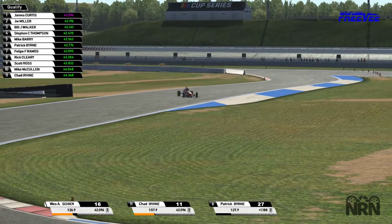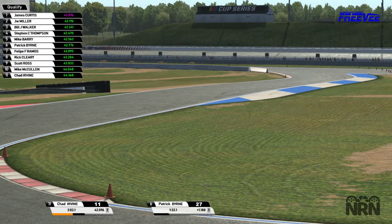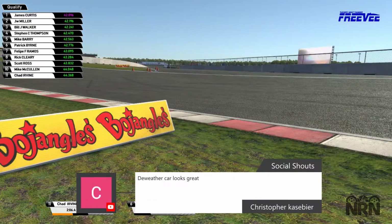Now Wes is back up on the racetrack. Quick pit stop to the men's room, taking care of business. That one is handled. Checking in the comments, seeing our buddy Chris Casbier say the weather car looks great. Yes, it does. Definitely loves the ladies a little bit more.